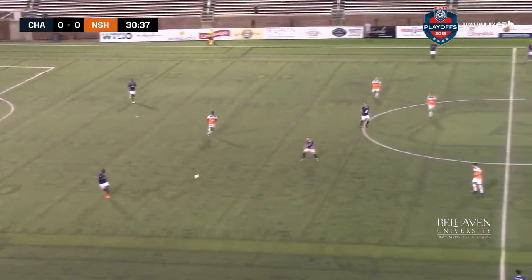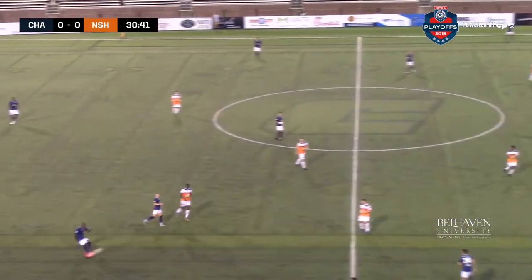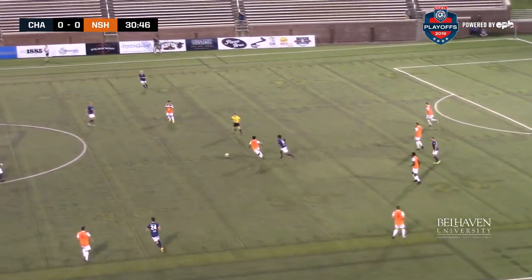Everson Lee moves an acre of space. There's plenty of time to do something with it. It's a big boot of his. There it goes. Well, spin on that ball too, so it doesn't go too far.